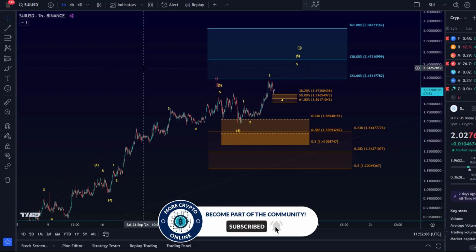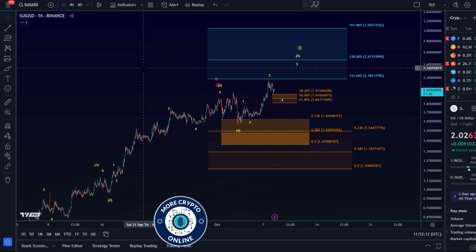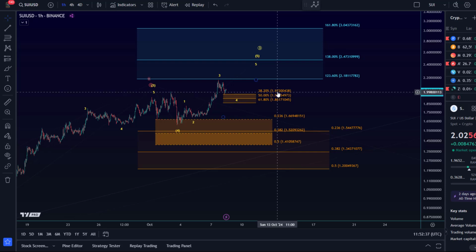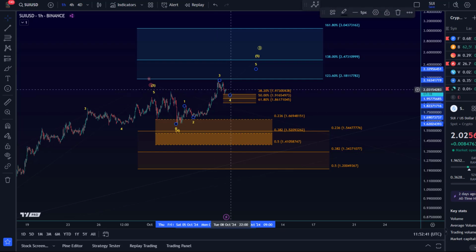SUI has the most reliable microstructures at the moment, I would say, in the entire crypto space, because it's quite simple: SUI is working on an impulse. So the microstructures are quite reliable, okay? But microstructures never are very, very stable. So we always have to be somewhat flexible when we're tracking the micro. But at the moment, I can see a 3-wave move up. It reached that next upside target. I've added support for this internal wave 4 pullback, and it's between $1.86 and $1.97. So as long as we're now holding this support area, I'm watching for higher prices.